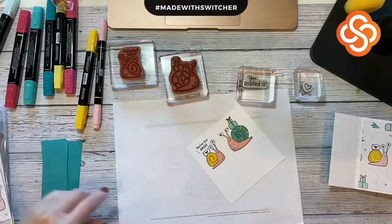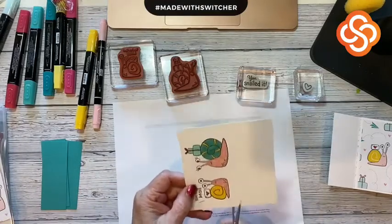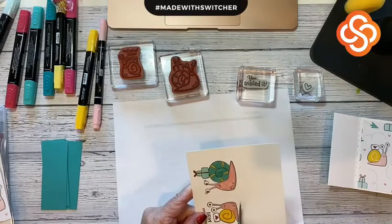So we need to cut these out, and I am going to just fussy cut them. We do have dies for this, but this way I can sit and talk to you at the same time.